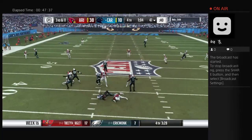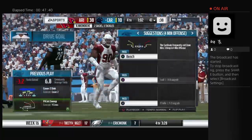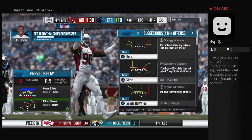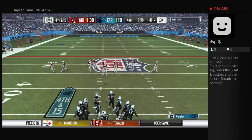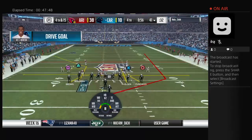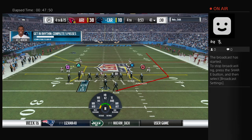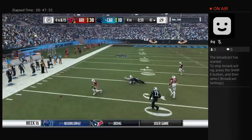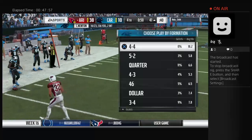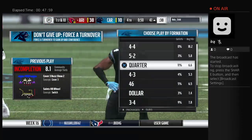That pressure up the middle, and down he goes. Robert Kimdichie in there to get him, and that's sack number 18 for him on the year. All right, they're going to try and keep hope alive here on 4th down. They're going for it. Newton to throw, and it is incomplete. They had to go for it with such little time remaining.